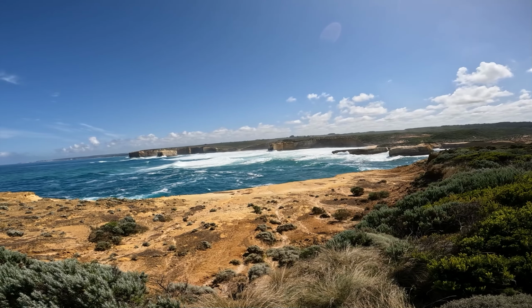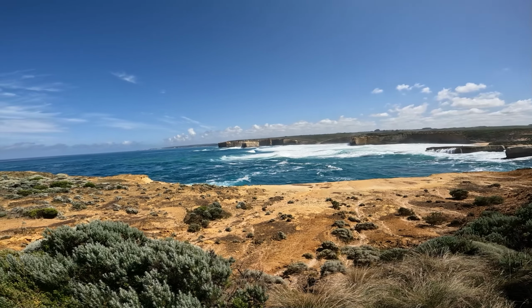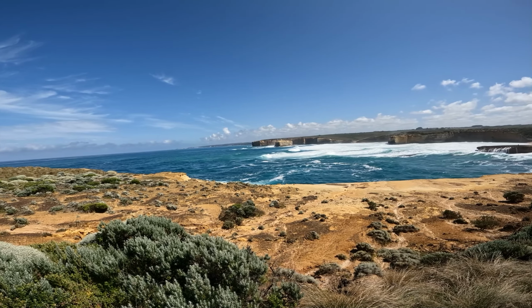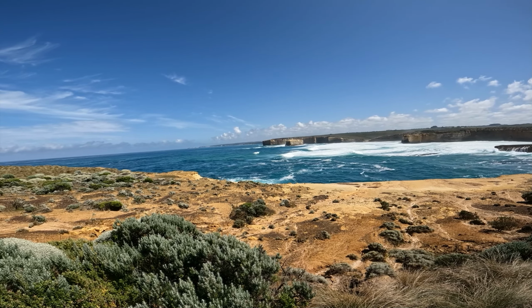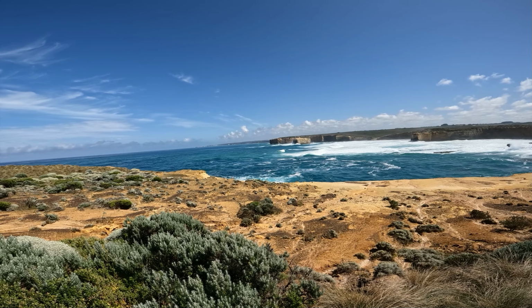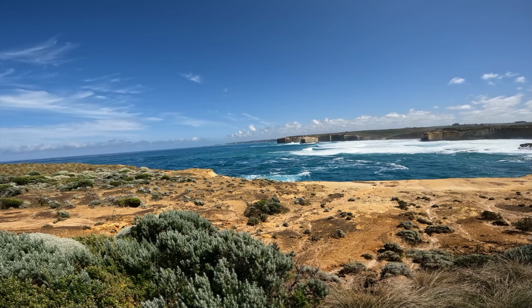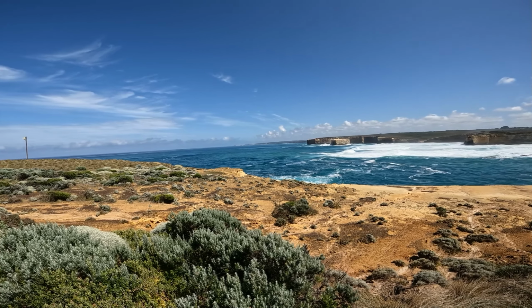You can see how heavy the ocean is. This is battering the coastline day in, day out. So there's no wonder this natural formation has come into existence. Pretty impressive.